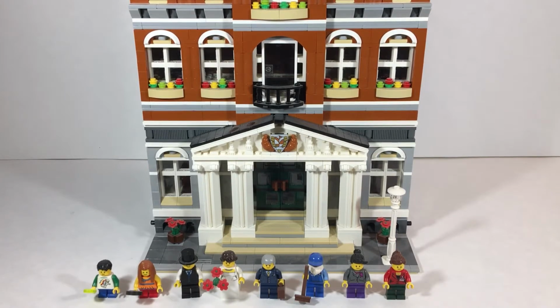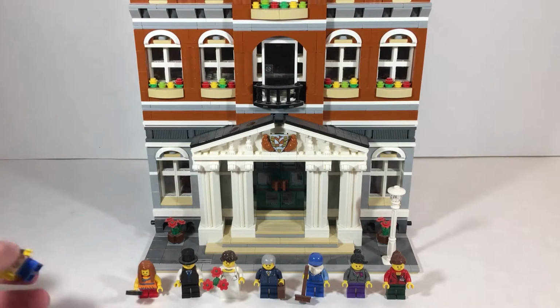You guys hopefully will see a review on that set. That set came out in 2017 to celebrate 10 years of modular buildings, because the Cafe Corner, the first modular building, came out in 2007. So without further ado, let me just get on to the minifigures, or at least get onto the set.